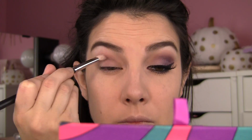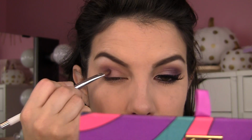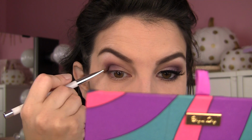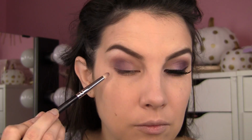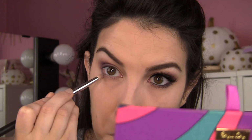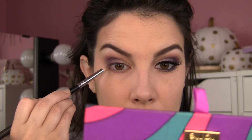Then today was my first time playing with Kaleidoscope on my eyes. That's the shimmery deep plum, and I really like that color. Getting it on the outer part of the lid, pulling it up into the crease, looks so, so pretty there. I also smudged that color on the lower lash line as well, and then I also pulled in Renaissance Woman again there on the inner part of the lower lash line.